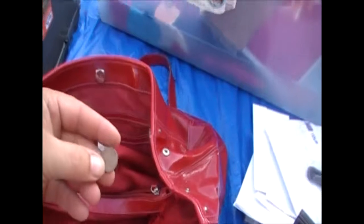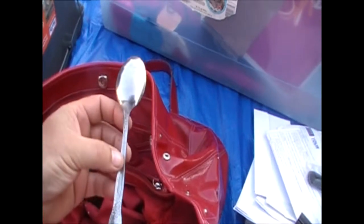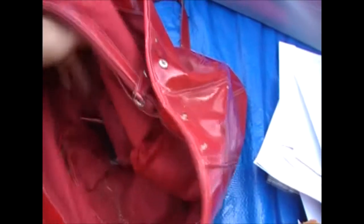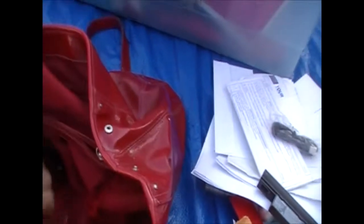And finally, a penny. Starting to make some money back. All right, and a spoon. Not silver. So that was kind of odd and scary. It looks like it almost goes to a Wii, which also was not in the unit.